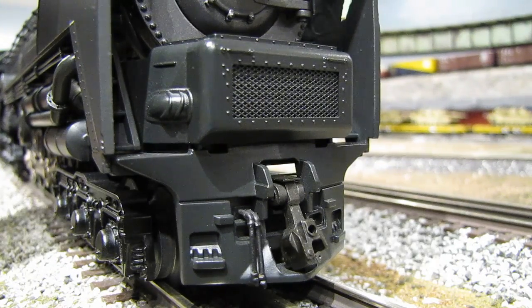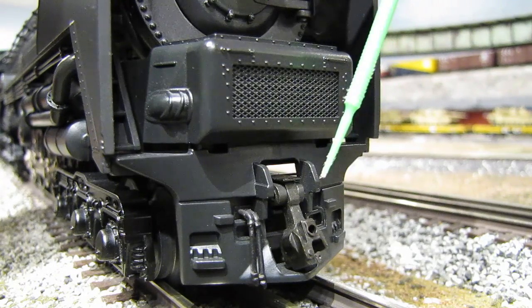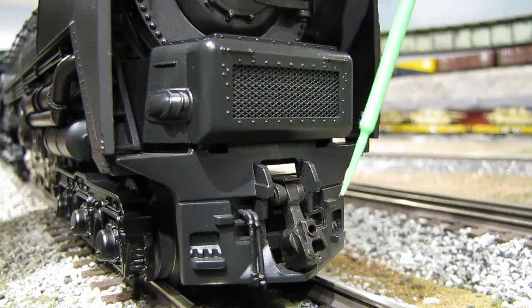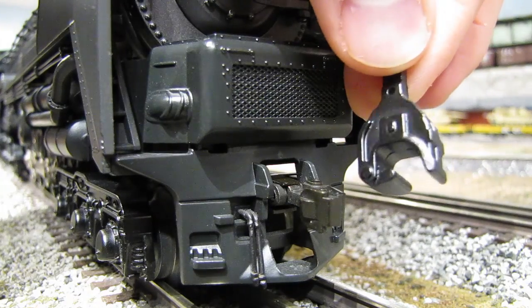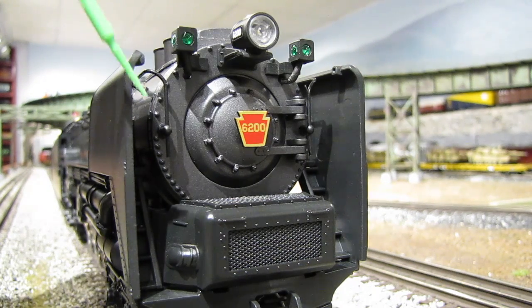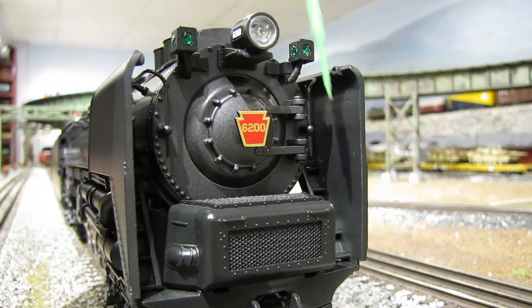Right here, we've got the big radiator that was one of the hallmarks of the S2. Below that, we've got the pilot, and we've got some separately applied hoses here, some nice step detail, and then we've got a dummy scale coupler that swings out like that. And if you want to, you can swap that out with a dummy O-gauge coupler that's also packaged with the engine. Moving up, we've got these elephant ears on either side, and on the elephant ears there are cast-in grab irons and also some cast-in steps on the inside.